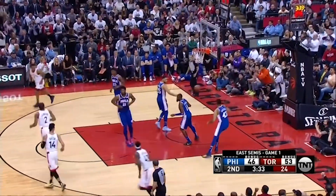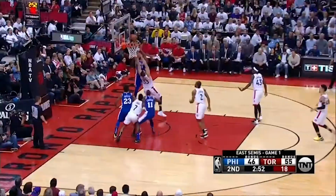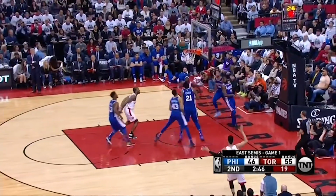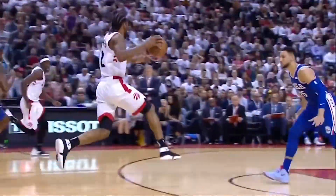This was an interesting play as Kawhi is full speed down the court. Simmons gets in front of him, absorbs the contact, but Kawhi just hangs in the air and drops in the short shot. They're going to need another defender in these situations to shadow him.